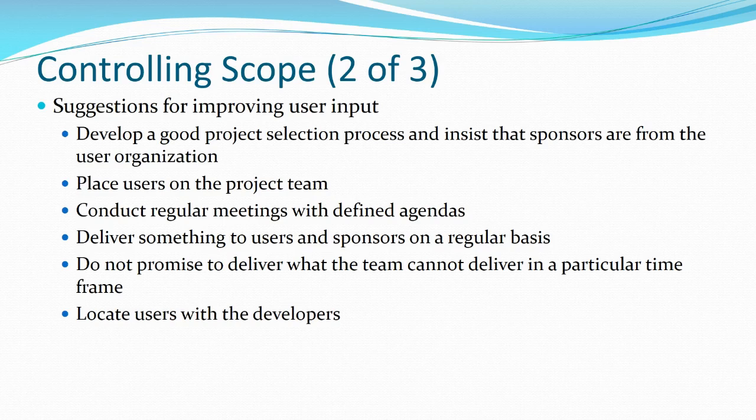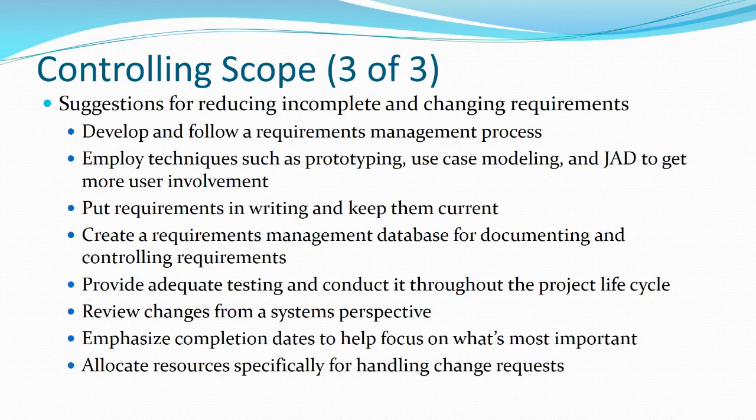And another thing that's a good idea in terms of having really good scope management, the people who are actually affected by the project that you're conducting, involve them with the people who are actually doing the project. In other words, if you're creating a new piece of software, take end users and put them in the process as well. They're going to give the software engineers a more realistic view of what actually takes place when somebody uses the software. So in terms of how to get fewer incomplete or changing requirements, have a change process.